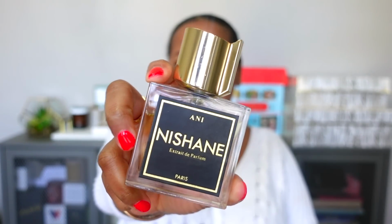I feel like my description is not doing it justice, but it is an absolutely stunning scent. So again, that's Eau de Toilette from Dipti. This next fragrance is one of my faves. It's from Initio, and this is Anie.